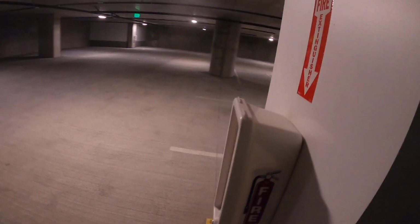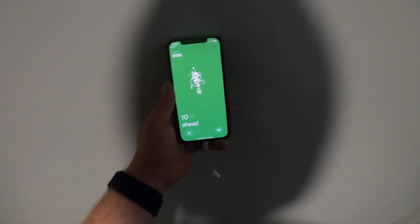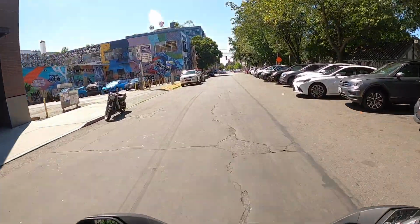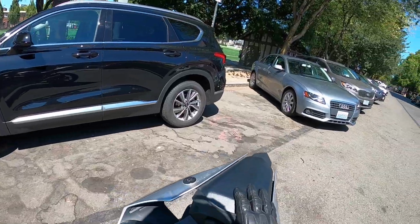Through the wall just next to it wasn't any better. Although I was able to get a basic signal, I couldn't get any distance or directions until getting back into line of sight. I also wanted to double check and see if I had a similar problem when I was parking in a relatively normal area.